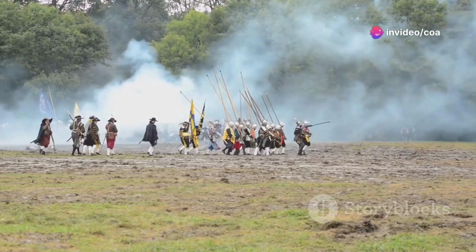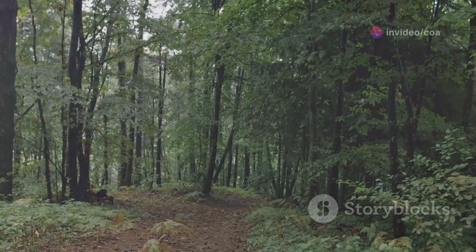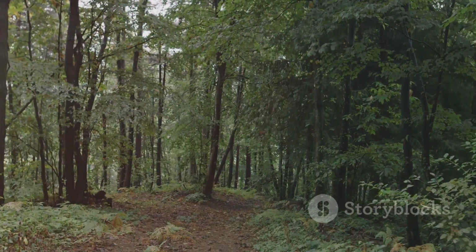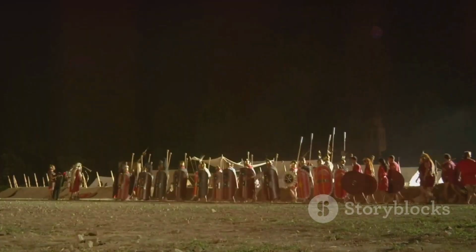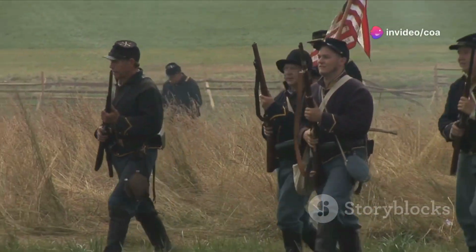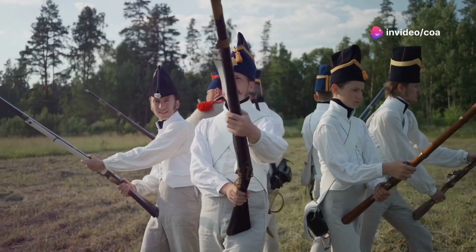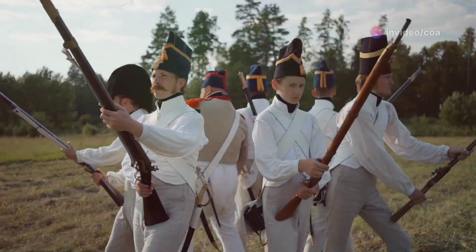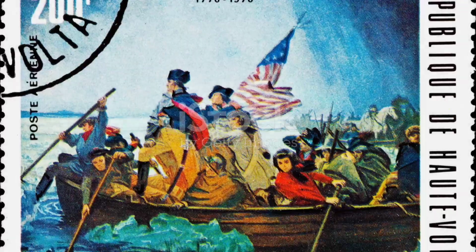So, what's the big deal with the Battle of Long Island? On the surface, it was a loss for Washington's army. They couldn't hold Brooklyn and they had to retreat. But the real story here is the escape. Washington's decision to pull back and live to fight another day was a game changer. It showed that the Continental Army wasn't going to go down easy and that they could be just as clever, just as strategic as the British.